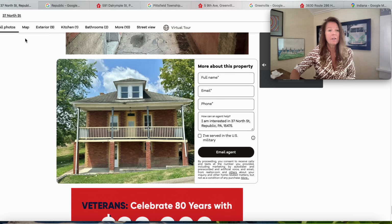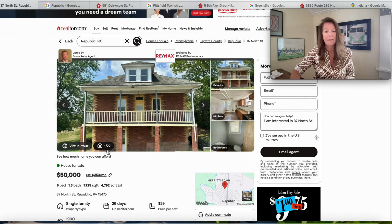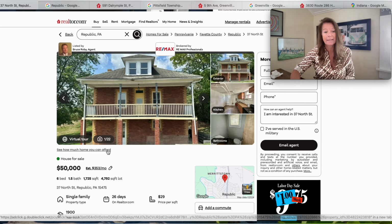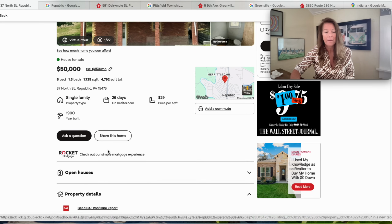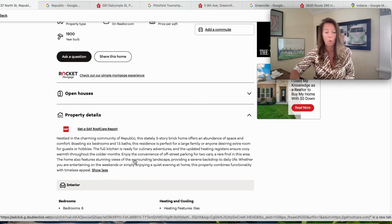Wow. 37 North Street, and this is again in Republic, Pennsylvania, 15475. The house has been on the market for 26 days. It was built in 1900, and it says here, stately brick house offers an abundance of space and comfort, and full kitchen is ready for culinary adventures. Enjoy the convenience of off-street parking for 2 cars. That is kind of a rare find in the area, and you have some nice landscape and a serene backdrop for your daily life, and those beautiful porches.